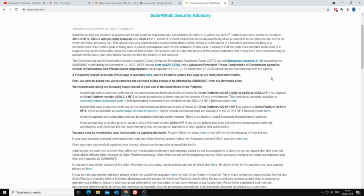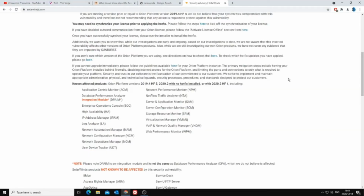The attack was a very sophisticated supply chain attack, which refers to a disruption in a standard process resulting in a compromised result with the goal of being able to attack subsequent users of the software. In this case, it appears that the code was intended to be used in a targeted way, as an exploitation requires manual intervention. We've been advised that the nature of this attack indicates that it may have been conducted by an outside nation state. They put proper information out here, and they're direct and very specific about what is affected and what is not affected on the Orion platform.